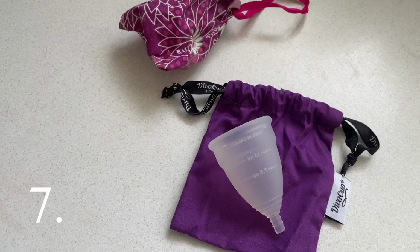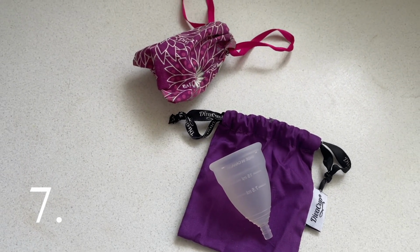Number 7 is a menstrual cup for women, obviously. I've been using a menstrual cup for probably like 3 years now. Honest to goodness, life changer. It makes periods so easy and clean. Love it. Highly recommend. And then it's great because you buy it once and then you don't ever have to buy anything ever again. Again, saves money, ditches the plastic.